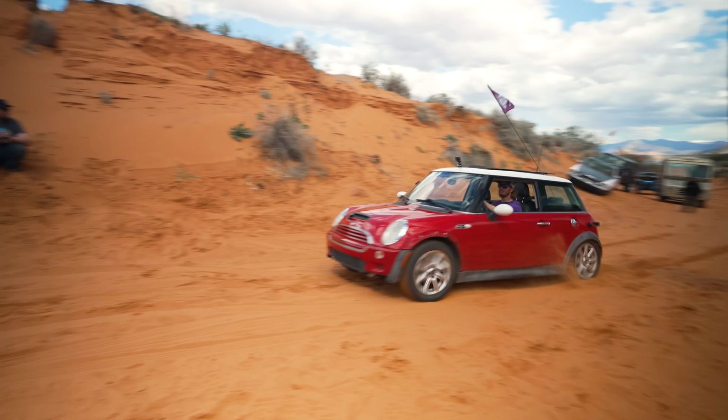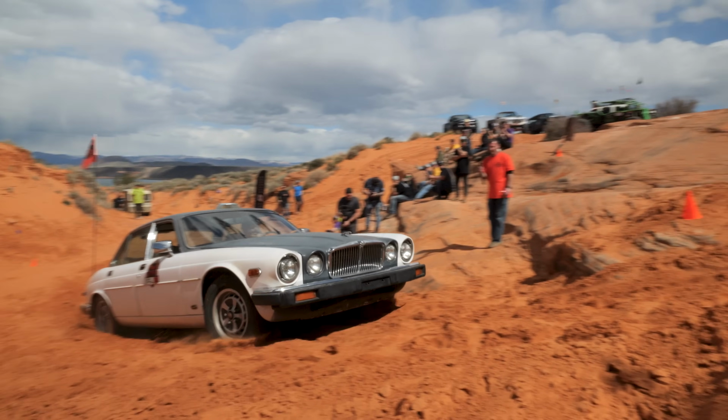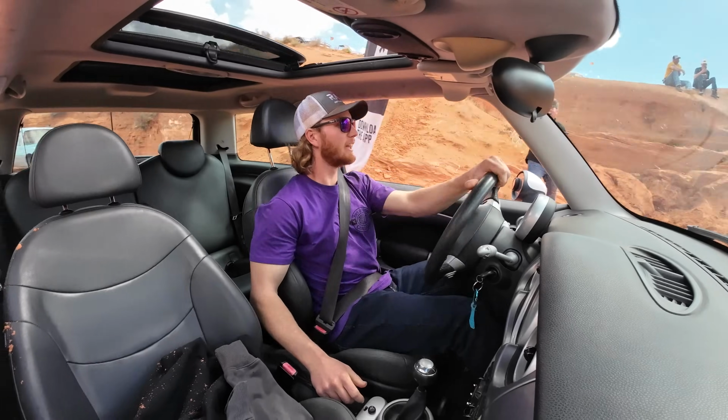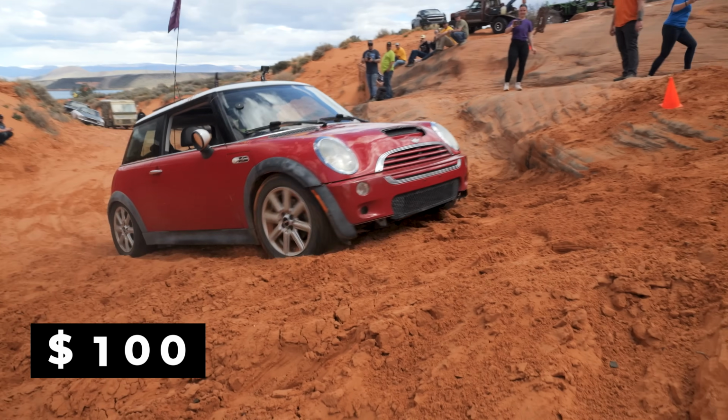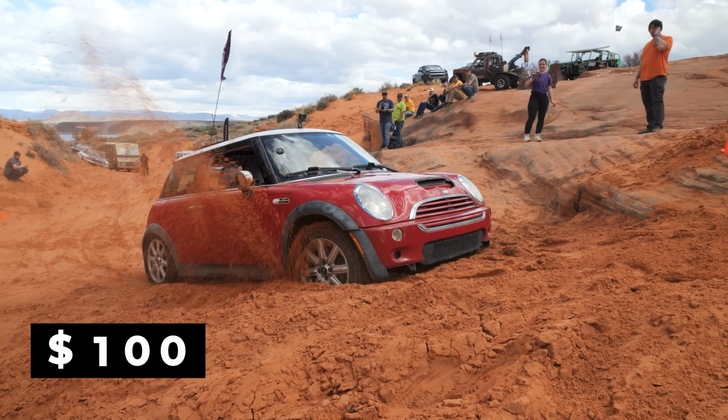After Nate, Rudy, Colt, and Matt tried to take their stock vehicle up the trail, they only made it through the first gate, earning an additional $100 for their build budget.